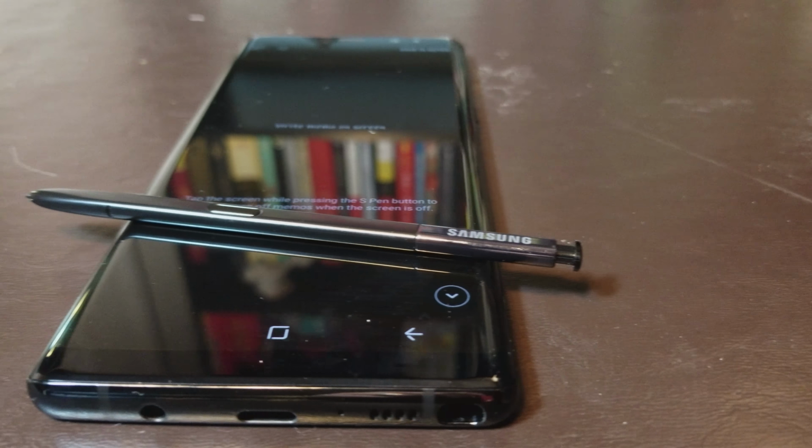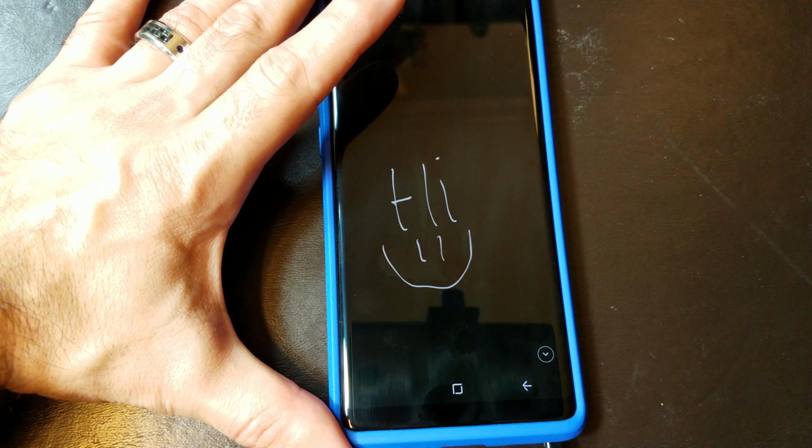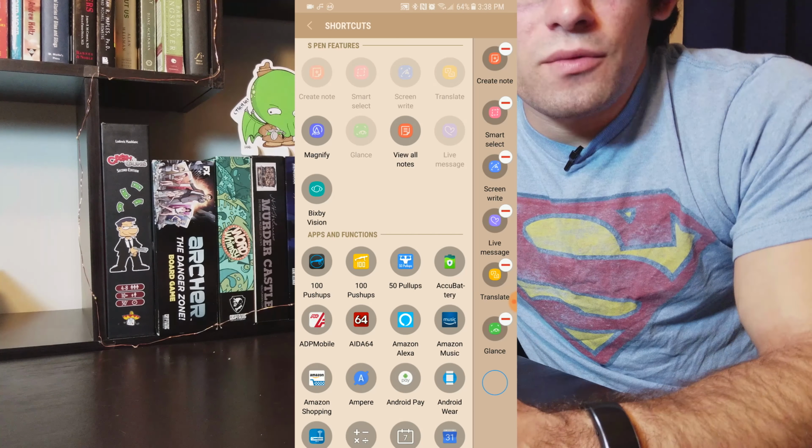The Note 8 comes with a stylus that allows you, when you take it out when the screen is off, to do screen off memo, or when the screen is on, you can pull it out and it will bring up Air Command, and you'll be able to select from a carousel of different options. You can add or remove features from this carousel as well, basically based on your preference.